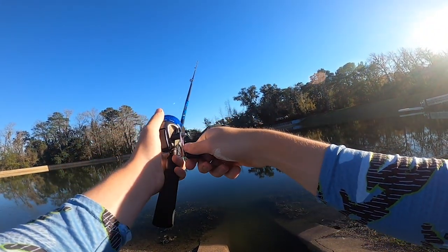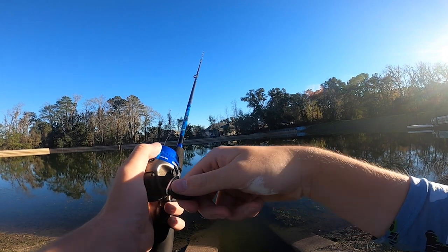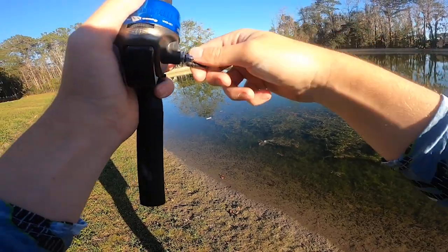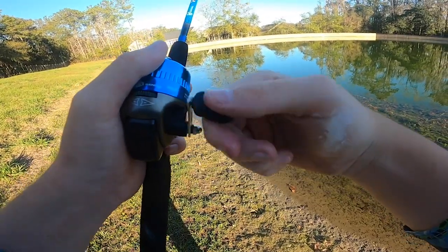I do like how far I can cast this. I mean, I can cast that thing halfway across the pond. That is crazy. I was not expecting it to cast that far. This reel is so squeaky. Oh my goodness. I'm just gonna keep on walking the bank.